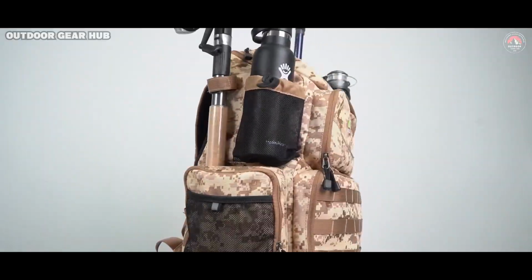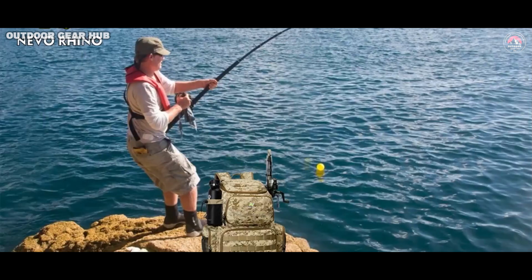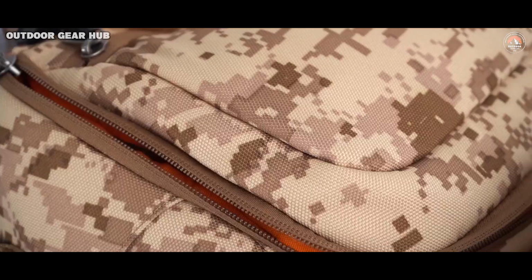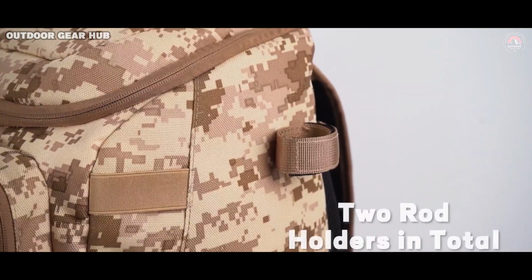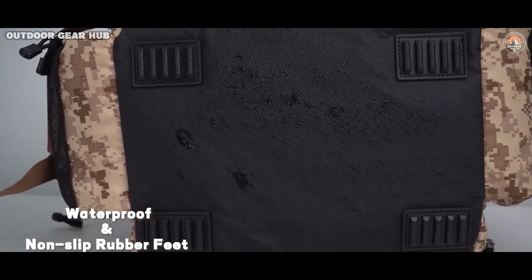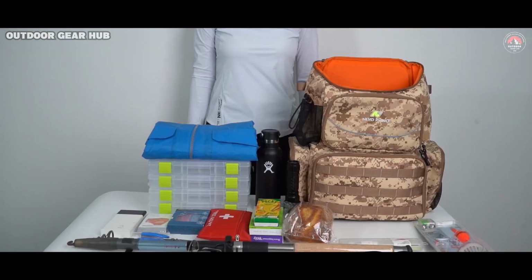Load it up with your essentials, cinch it down tight, and it stays balanced on the move. Whether you're climbing elevation or blazing trails through wet brush, this bag holds up. Comfort, durability, space, all in one streamlined setup that's built to push limits.